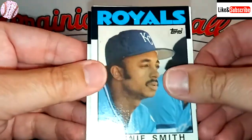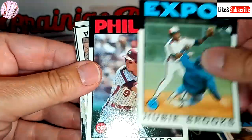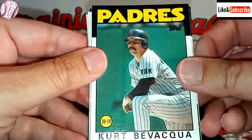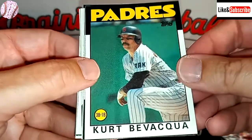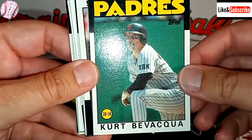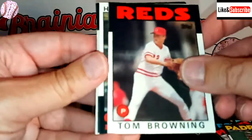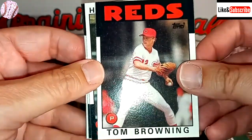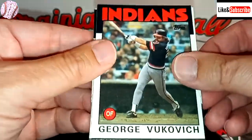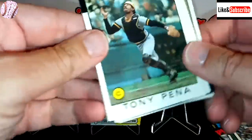And then we have Lonnie Smith for the Royals, Hubie Brooks on the Expos, Von Hayes for the Phils, Kurt Bevacqua coming off his 1984 World Series for the Padres, where he had a couple home runs in the World Series. But my Tigers beat him down. And there's Tom Browning, perfect game thrower. He actually threw a perfect game in his career. George Vukovich of the Indians.